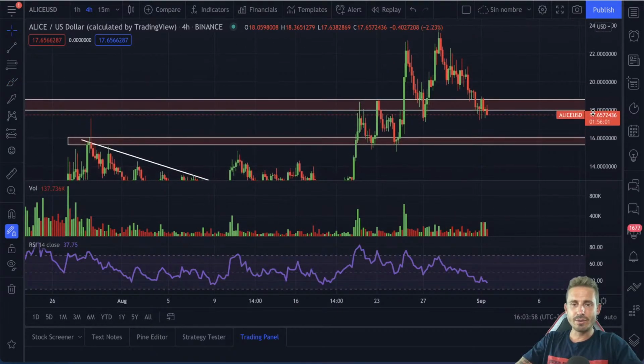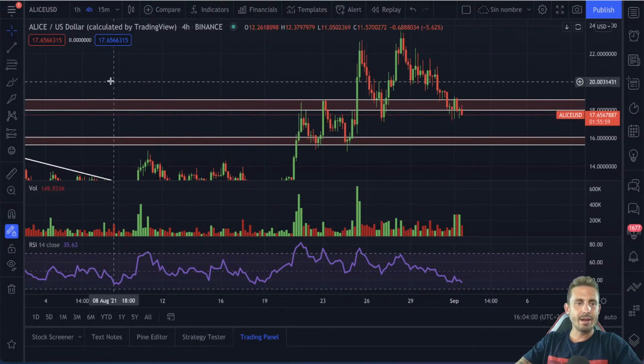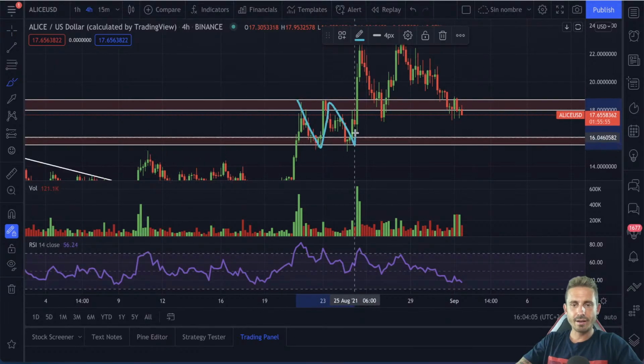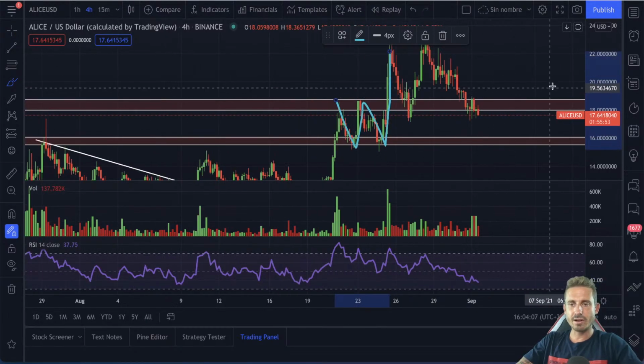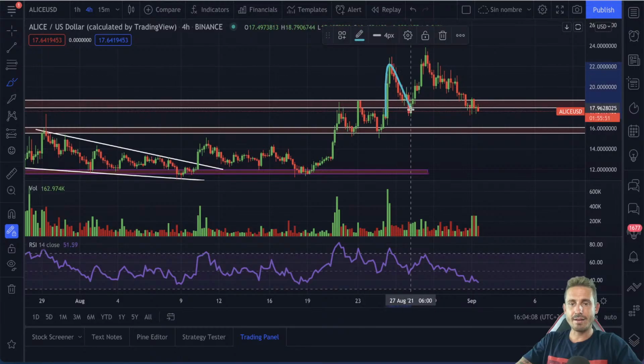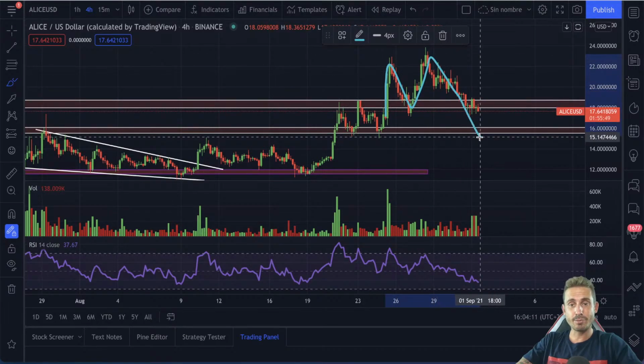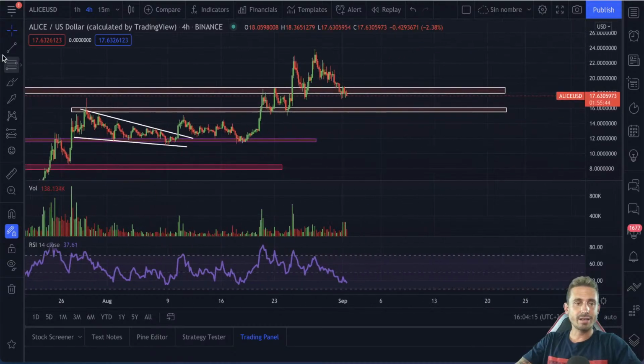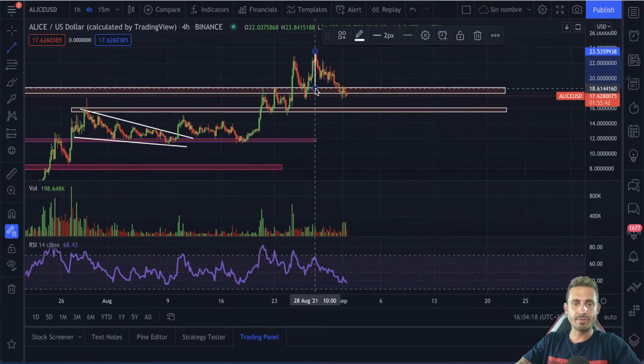We actually did create a W pattern right over there. It would have been very difficult to trade this. Okay, we got a W right over there, breaking out, meeting the target. Now this might be an M pattern. Okay, if this breaks down, we could see a lot of volatility to the downside. We might see a severe leg down from this point.